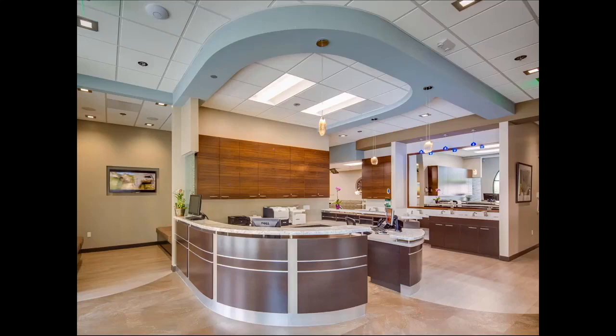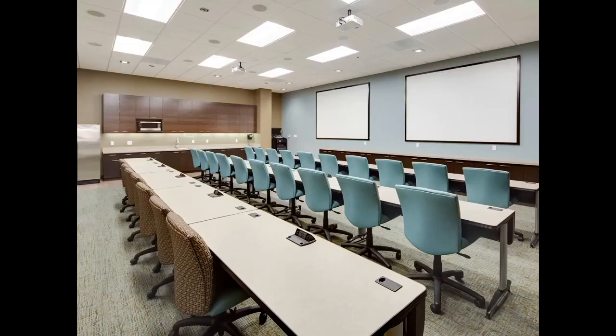Here you see our office entrance and reception area. Our teaching facility is in our office down the hallway to the right. We have 30 seats in this facility and 2 large screens.